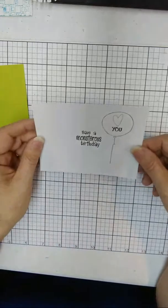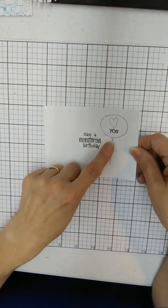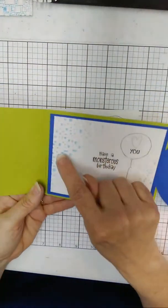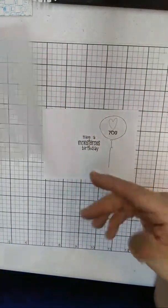This is great. Now we also have this piece that we pre-stamped for you, and it's got the Love You and Monstrous Birthday. We can take our stencil and you can decide how you want to do this and drop in some color on that. Okay, so take my stencil.